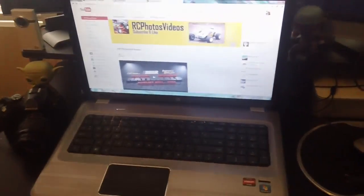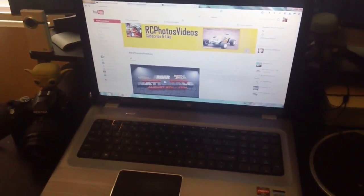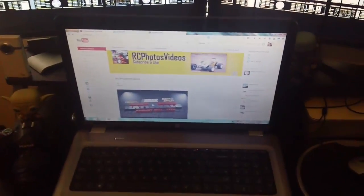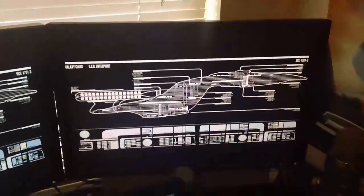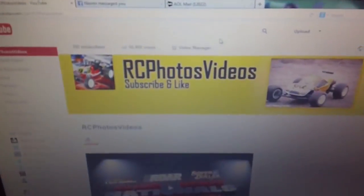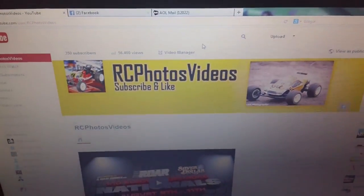And here is my laptop. I use this more than I use the PC. I do a lot of my editing on it. It's got an AMD processor, 6 gigs of RAM. This thing is pretty nice, 17-inch. And then these monitors are 19s, widescreen. And oh, look there, my RC YouTube page. And let's go ahead and close the laptop down for right now.